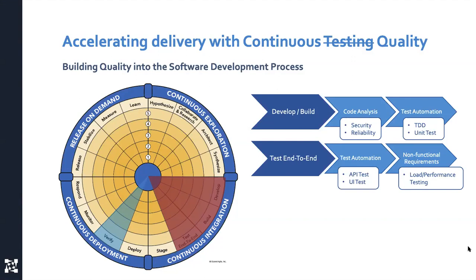But also you need to be thinking not just about your functional validation, making sure that the story is implemented and implemented correctly, but you also want to make sure that you're satisfying your non-functional business requirements. Typically, security and performance are normally those two primary ones.